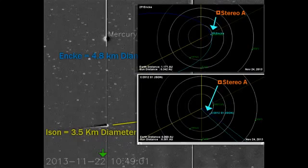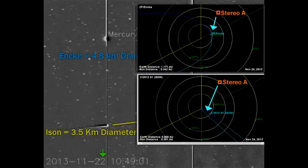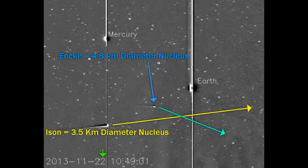And by looking at the distance and the difference in the size, you're going to tell me that Inky is larger than ISON. Inky is 25 million miles closer to this camera than ISON, but ISON is supposed to be smaller. I say BS, guys. The camera's not lying to us. But you can pause this or rewind it and look at a certain section, guys, if I went too fast on any of this. But it's important to understand what I'm trying to show here.